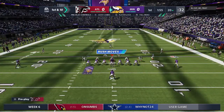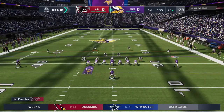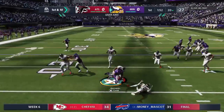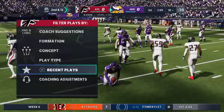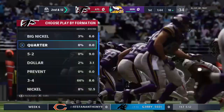Cousins and the Vikings, a 1st and 10 at the 20. Now the first carry for Dalvin Cook. Slipped one tackle, but no more as he's knocked to the deck behind the line of scrimmage. 2 yards the loss, 2nd and 12.